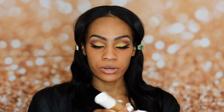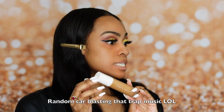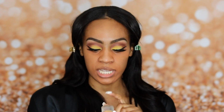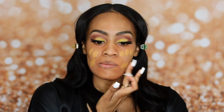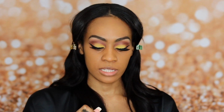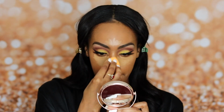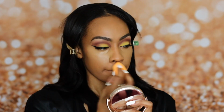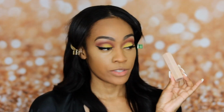So now for foundation, you guys already know, the Fenty Beauty Pro Filter Foundation in the shade 385. And for concealer, I'm going to be going in with the Fenty Beauty Concealer in the shade 360. Contouring now, you guys already guessed it, Fenty Beauty Matchstick in the shade Truffle.